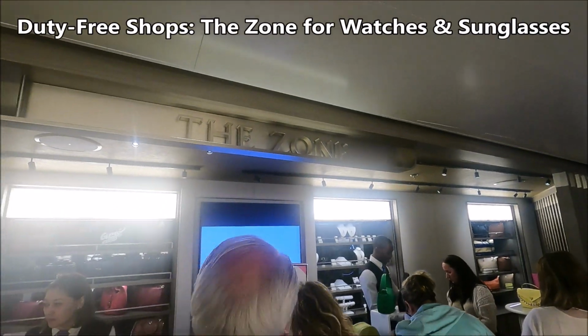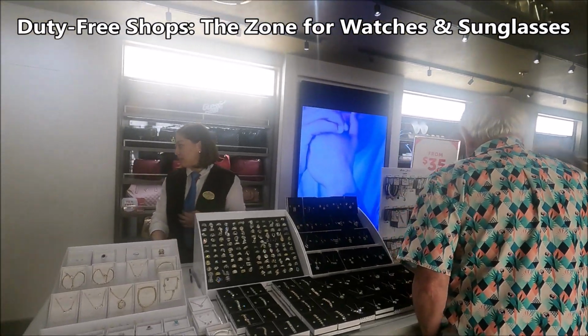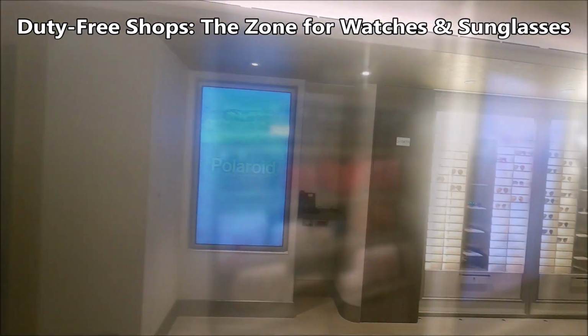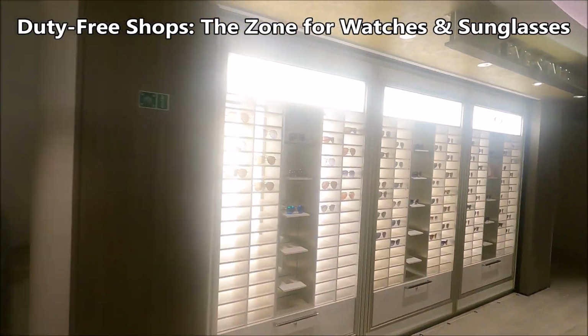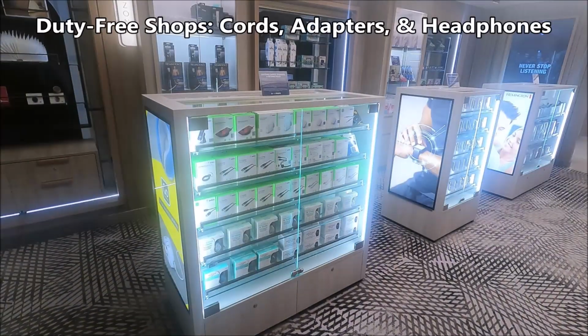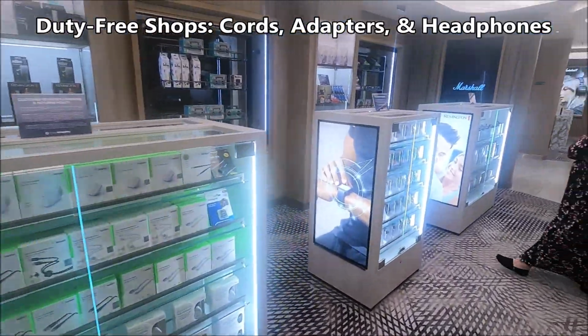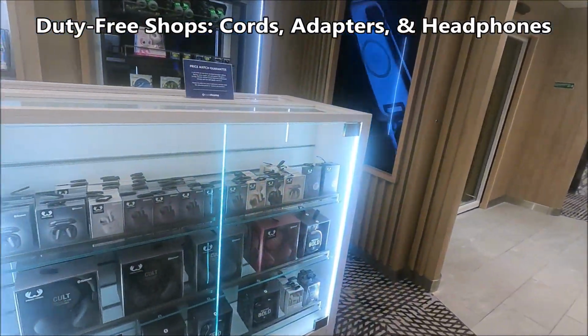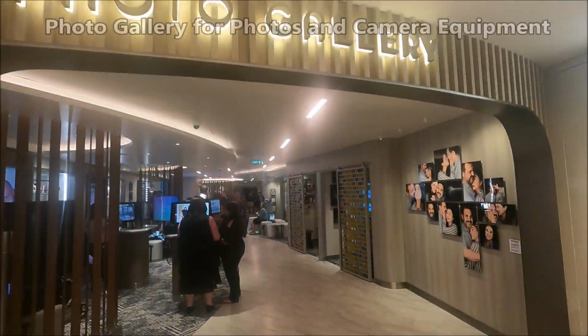At the shop they call the Zone, you can get various jewelry, you can get watches and bags. Sunglasses you can get as well. Polaroid, Ray-Ban, and even Oakley. They offer various cords and adapters and plugs and watches. And here's even some headphones you can buy as well.